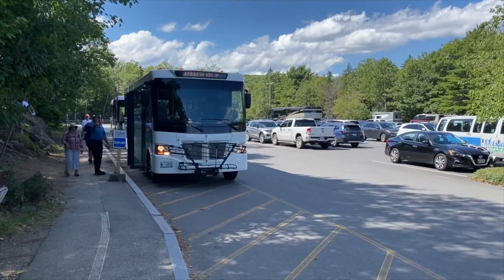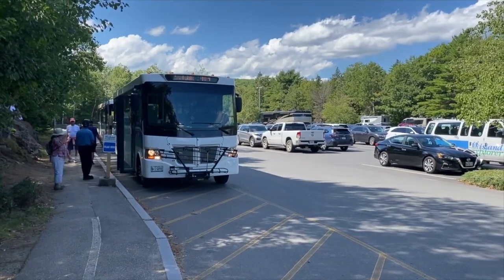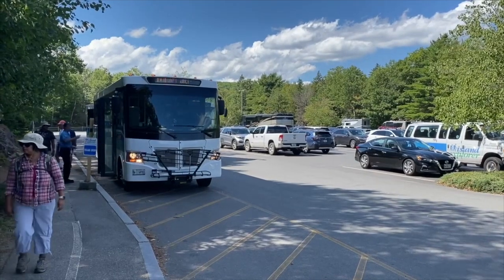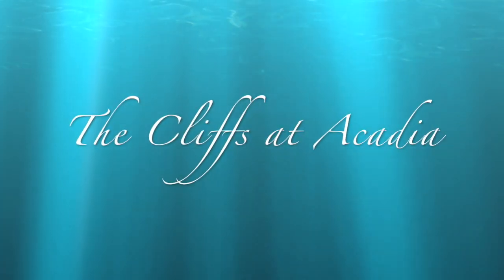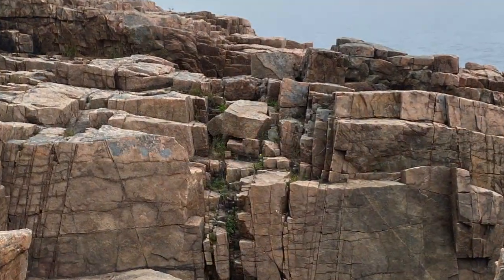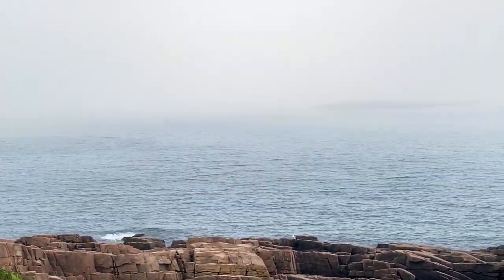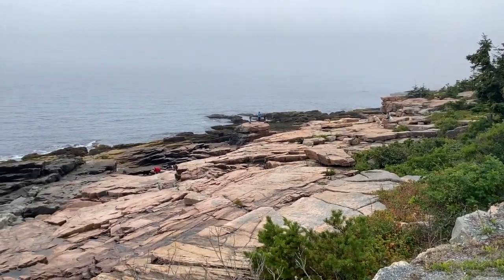We learned very quickly that parking was a nightmare, so we arrived every day about 8:30 in the morning and took the shuttle bus wherever we wanted to go. It was great. We came off Cadillac Mountain and headed straight for the cliffs. We could recognize the spectacular beauty even through the fog, and we came back several days in a row.